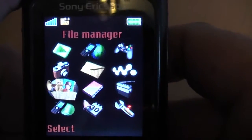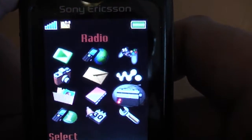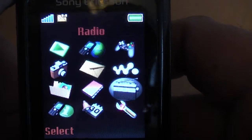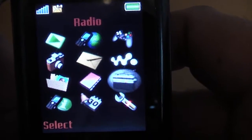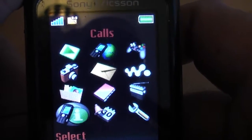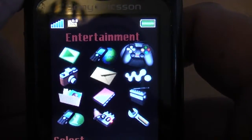We also have a file manager, your contacts, a built-in radio. Yep, you need to have your headphones connected for the radio to work. Your settings, organizer, and calls. So have a quick look in the games here and see if there's anything in it.